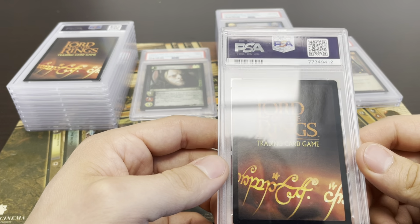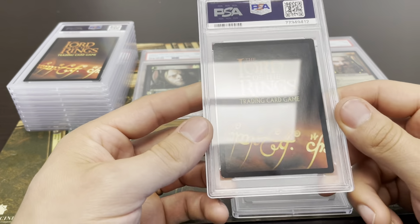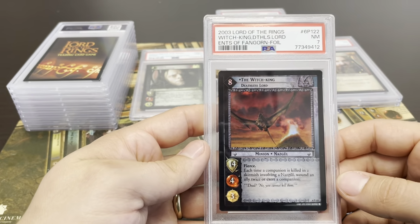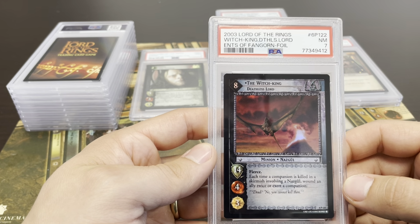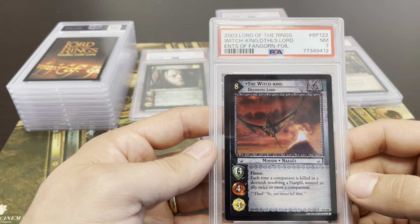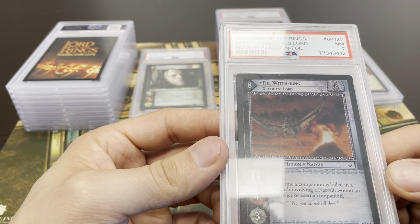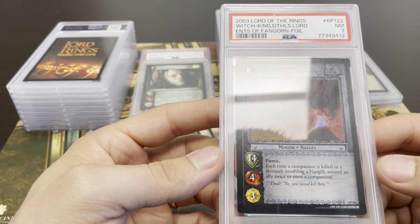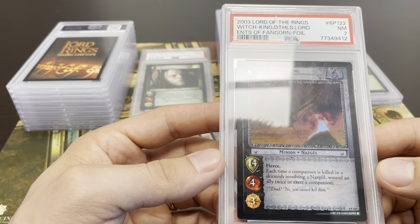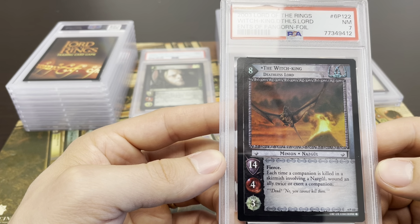So the next card here, seeing a little tiny bit of whitening on the bottom edges again. So the Witch King, Deathless Lord. So a nice premium card from Ents of Fangorn that I threw in. Got a near mint 7. Not really sure what they caught on this card. Like, this card is clean. It is really well centered, left to right, top to bottom.